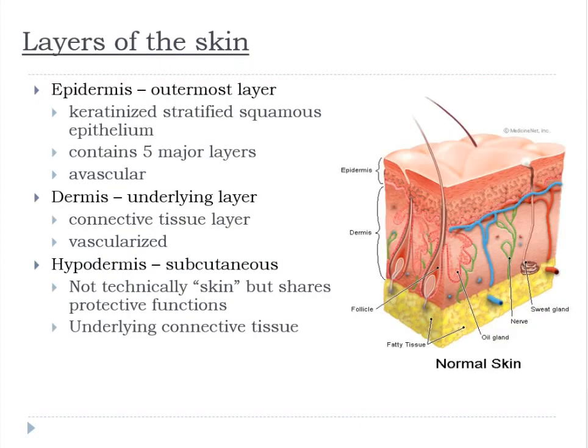The layers of the skin, and this is how I'm going to break down the next couple of recordings. The epidermis is the outermost layer, and there are 5 different layers that contribute to it. It's a keratinized, stratified squamous epithelium. The only new word here is keratinized, which means it's a harder structure. Stratified, we already know, means piles. Squamous epithelium: epithelium is just skin cells.